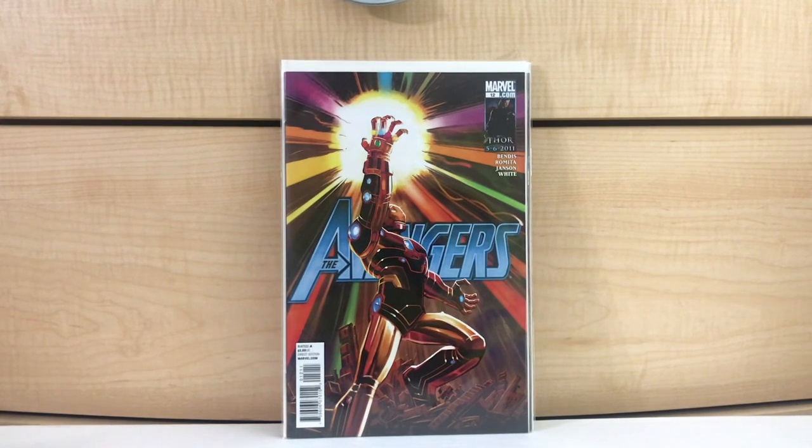So what is this? Avengers volume whatever, number 12. So we have Iron Man holding the Infinity Gauntlet. Okay. All right. It's all good. And it's a good cover. It's colorful, sort of iconic looking image. You know, it's got a lot going for it.